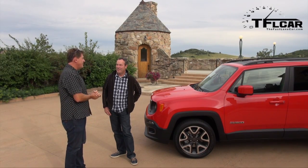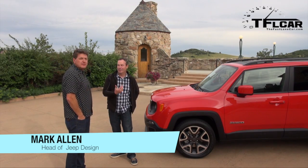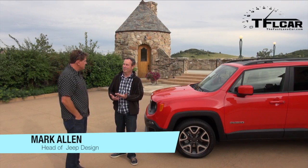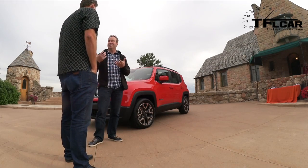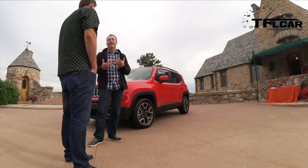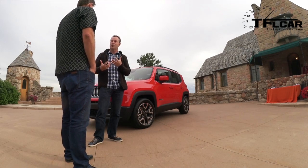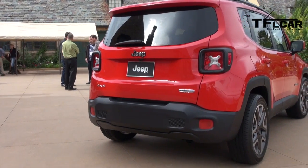All right, Mark, first of all, tell me about this new Jeep. What was the design inspiration? Design inspiration for the Renegade, honestly, was all the good things, all the fun side of Jeep that comes from Wrangler. The Wrangler for us is still our icon. It's the center of our universe. And we wanted to impart this vehicle with just as much of the Wrangler as we could in a small, easy to deal with package.